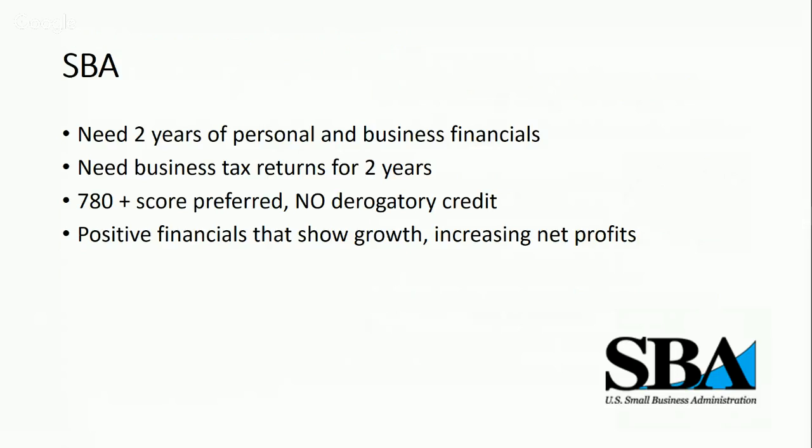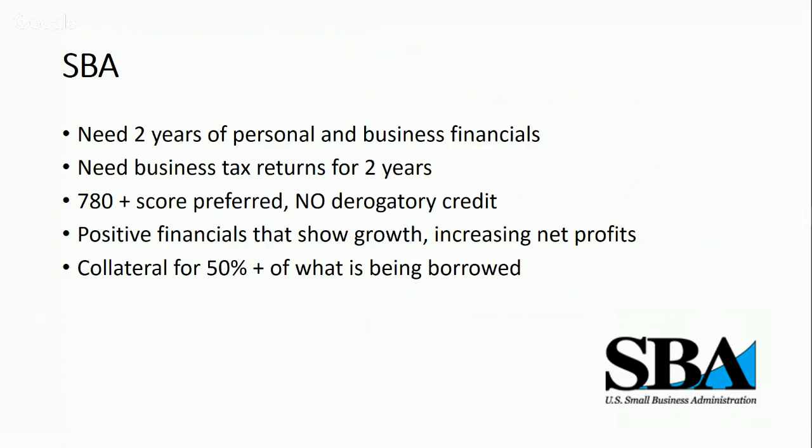And you've got to have positive financials that show that you're increasing from year to year, that you're getting better, that you're making more money from year to year. Collateral for about 50% of what's being borrowed. So you've got to have collateral as well for SBA. And you can also make some money on SBA loans as well. But these are pretty uncommon because of these requirements.